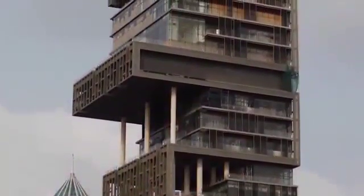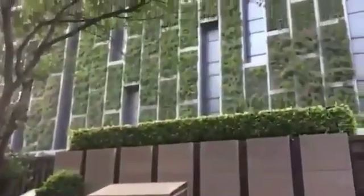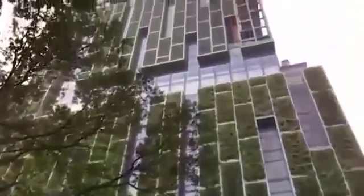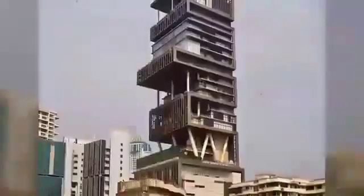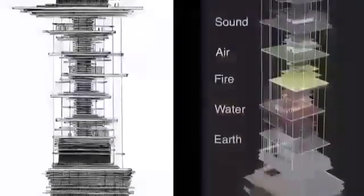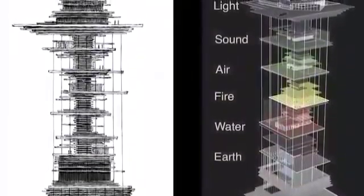Considering the unique shape of the skyscraper and the fact that its construction cost not 6, not 7, not 8, but 10 figures, it'd be a fair assumption to presume the design of the home is symbolic, or at least, on purpose. And that assumption would be correct. This incredible structure was meticulously crafted with Hindi influence and generously laced with religious symbolism. Within the 27 stories, there are 6 sections of the home that are meant to reflect Earth, water, fire, air, sound, and light.